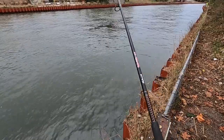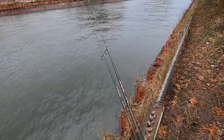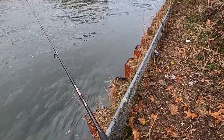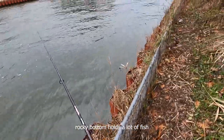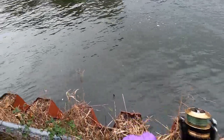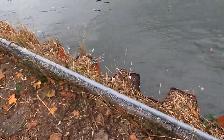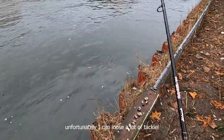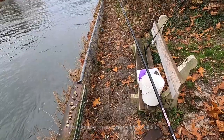And gotta be careful not to get snagged up in the rocks. I got snagged up in the rocks already. Oh my gosh. All right, try this again. Go out a little further.